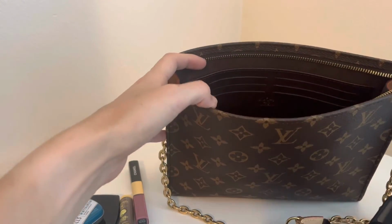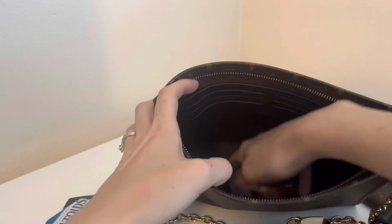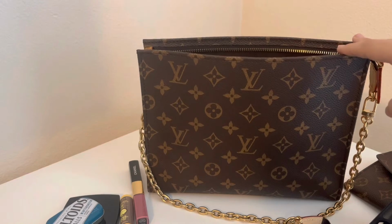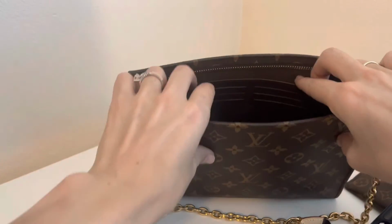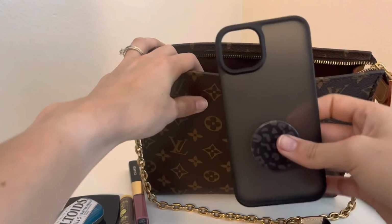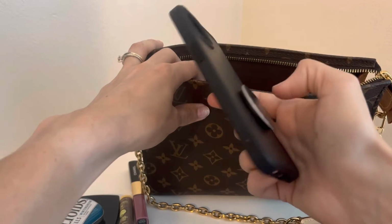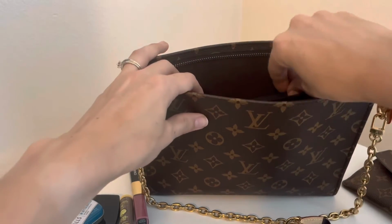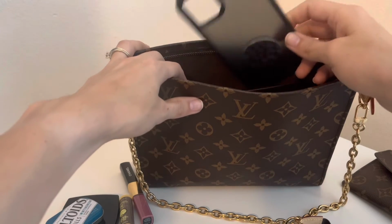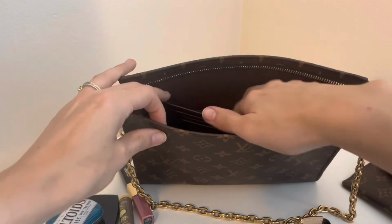So take those out. So there's just a little overview. Let's also do what fits in this pocket. So I'm filming with my phone, but here's my case, and it has a pop socket on it, so it's not super bulky, but I'd say this can definitely get in the way. And oh, I have the iPhone 13, not the Max. And it easily fits in there.